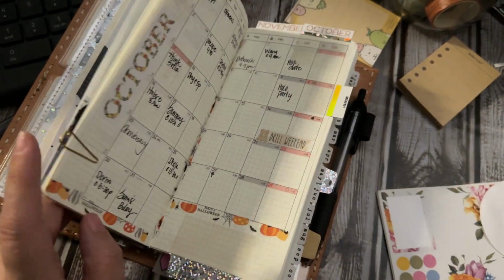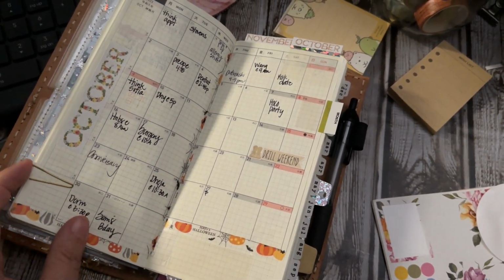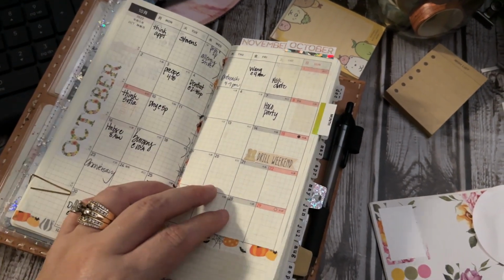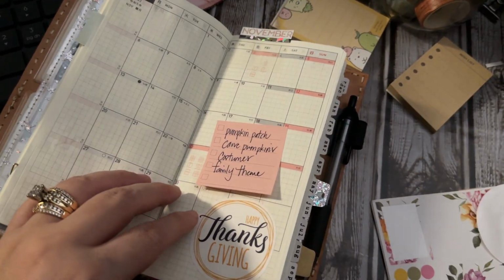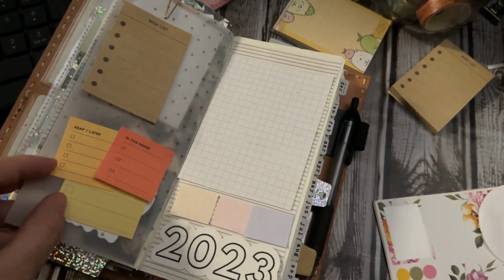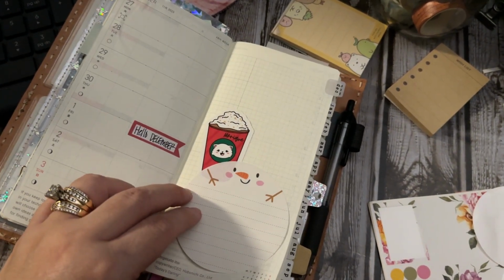So I've got my monthly right here, and I've got stuff that I'm putting down, and if I need extra things, I could put a piece of vellum in there and add more things. So I've got October, November here, and then I've got a little dashboard full of sticky notes. That's where March 2024 would be. Then I'm just slowly adding things.